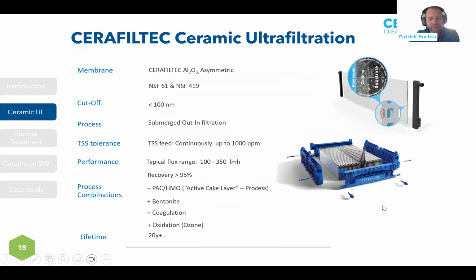So coming up now, why ceramic, or what is now the role of ceramic actually? First of all, I would like to introduce a little bit closer the ceramic membrane we talk about here. As a membrane material, the one and only for ceramic is aluminum oxide, as this gives you the best and most narrow pore size distribution. It's an asymmetric membrane. We can provide several certificates as well, and the cutoff is always below 100 nanometer too.